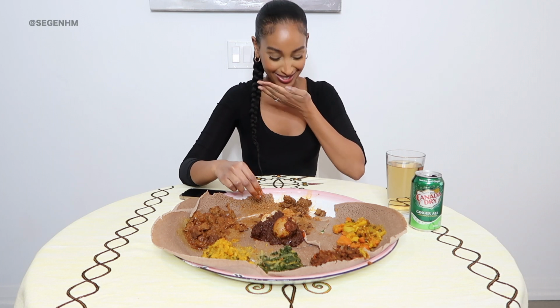And quite honestly, I'm not entirely sure why Habeshas always have ginger ale, but it's like a staple. I feel my heart smiling every bite. With every bite, my heart is smiling. I promise.